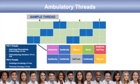And then peppered throughout your +2 block is going to be your continuity clinic that we just discussed, flexible self-care or reflection days for your wellness, reading time, and academic half day, which I'll discuss in a moment. And then what's really cool is in your JAR and SAR year, you have the opportunity to prioritize what we call subspecialty clinic. That is a clinic of your choice where you get to rotate through all year round on your +2 blocks with a particular attending in your field of interest to gain a deeper understanding of that disease process or subspecialty and form a relationship with an attending who can serve as a career mentor.